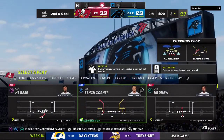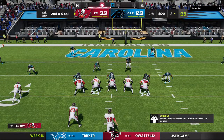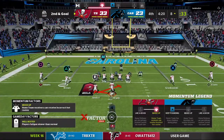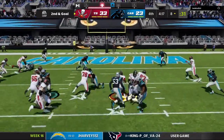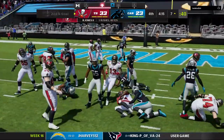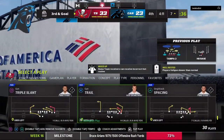Now a throw to the end zone on 1st down, but it winds up incomplete. So an incomplete pass a moment ago, and that leads to 2nd and goal. They go back to the ground with Jones, and he will maneuver his way down to about the 7. A minimal gain there on the 8th play of the drive.